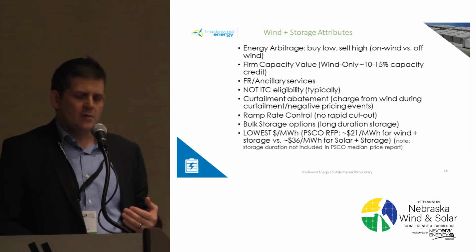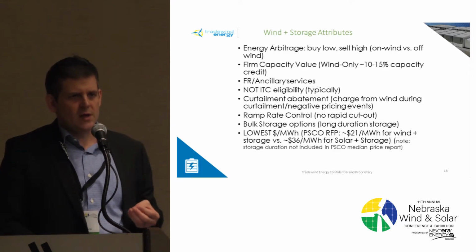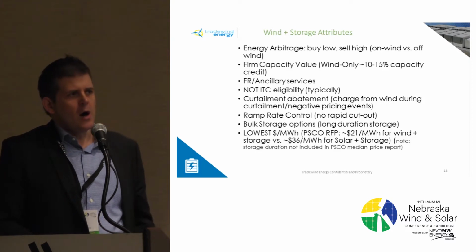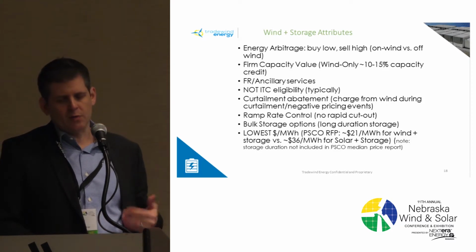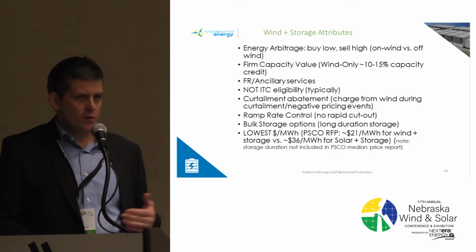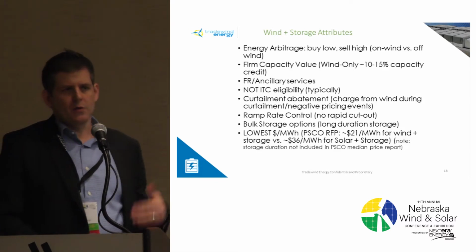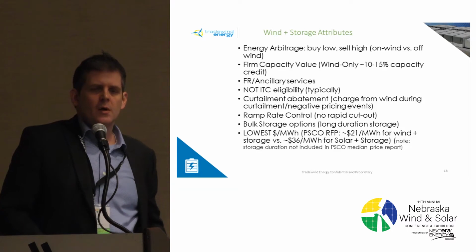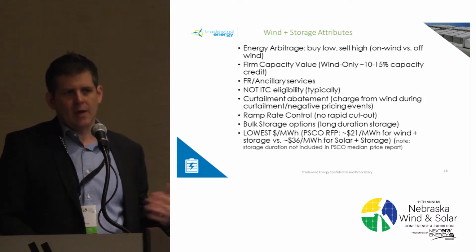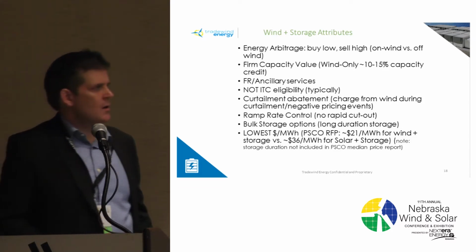One of the main downsides to wind-paired storage is that for a wind facility that's taking PTCs, production tax credits, storage is not ITC eligible. So this means investment tax credit eligible. In comparison to solar plus storage, where for a solar plus storage application, storage is ITC eligible. Now there's some baggage that comes with that in terms of charging limitations and products that you can participate in, but in terms of comparing products in the market, that's a really important distinction.